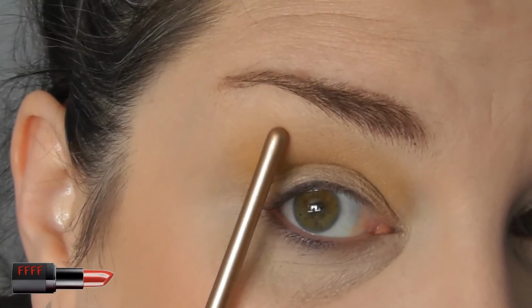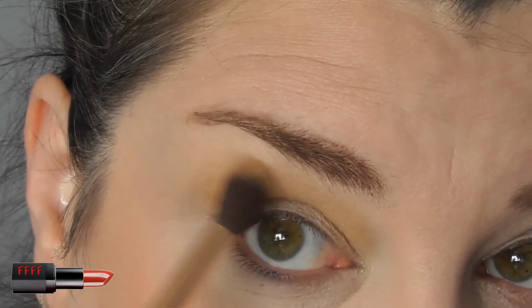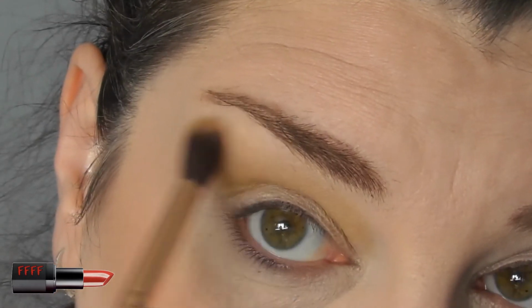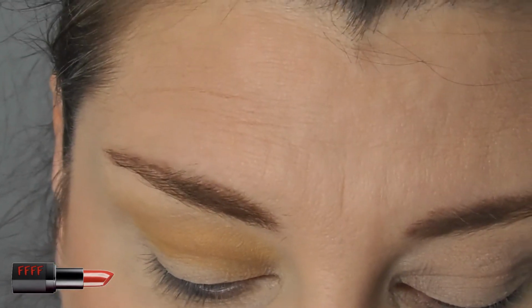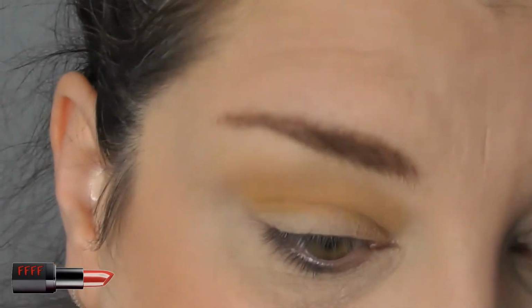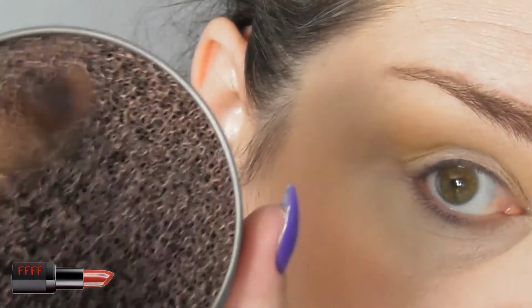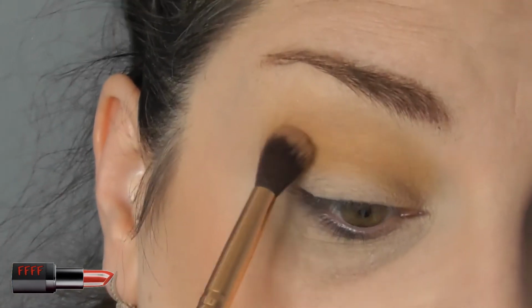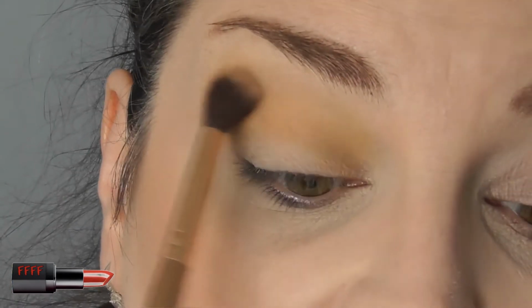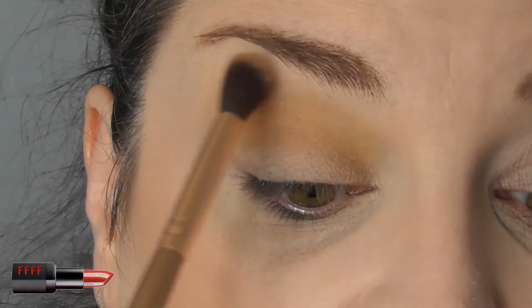I do have a little patch here, which is a sod and will not take. I have to literally insist it has shadow on it because it doesn't like it. The trick with blending is you blend until you feel like your arm's going to fall off, and then you just do a couple of minutes more. So I've just used my colour switch to take the excess off the brush. So now this is a clean brush, and I'm just going to go over it with short windscreen wiper movements just to make sure it's all nicely blended.